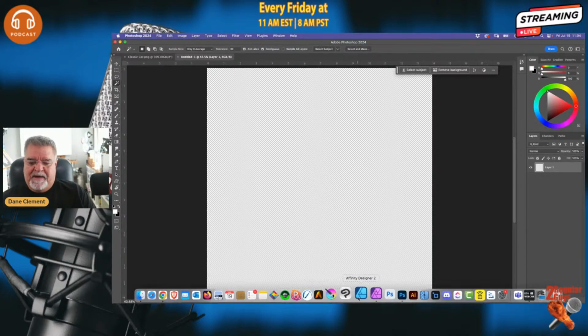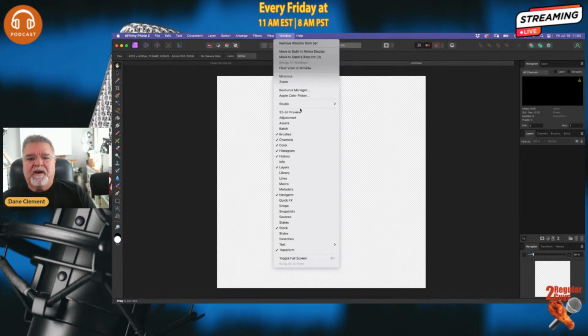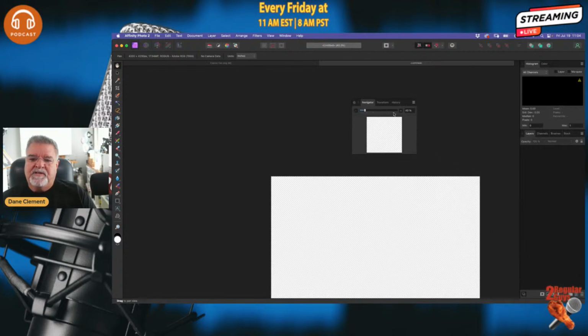So I'm going to go right back to Affinity Photo, and this is a similar thing, right? So I go to Window, and I come down to Studio, right? This Studio here is on the right-hand side. I've got my layers there. I've got my navigation panel. I don't use any of this stuff in here, so I'm going to pull this out, right? Just like Photoshop, and go ahead and delete it.